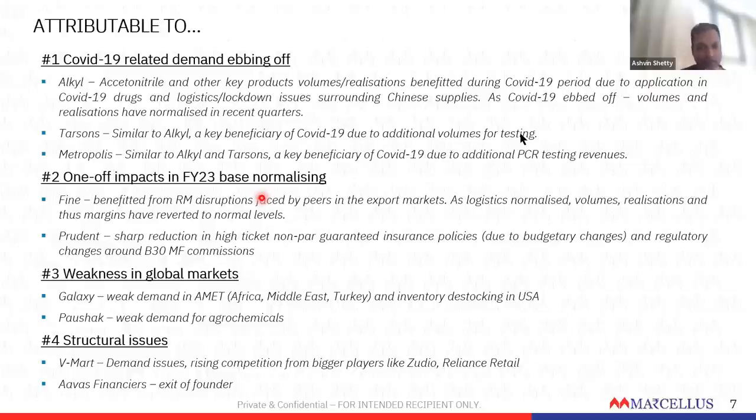As a result, Fine Organics again benefited because it was able to supply to the customers in the Western world, whereas its regional competitors couldn't. And hence, its volumes as well as realization increased significantly, starting from the second half of FY22 and all the way continuing to the first half of FY23. Again, as the world has opened up, as container routes have eased off, we are seeing the volumes and realization dropping for Fine compared to the elevated levels we saw previously.